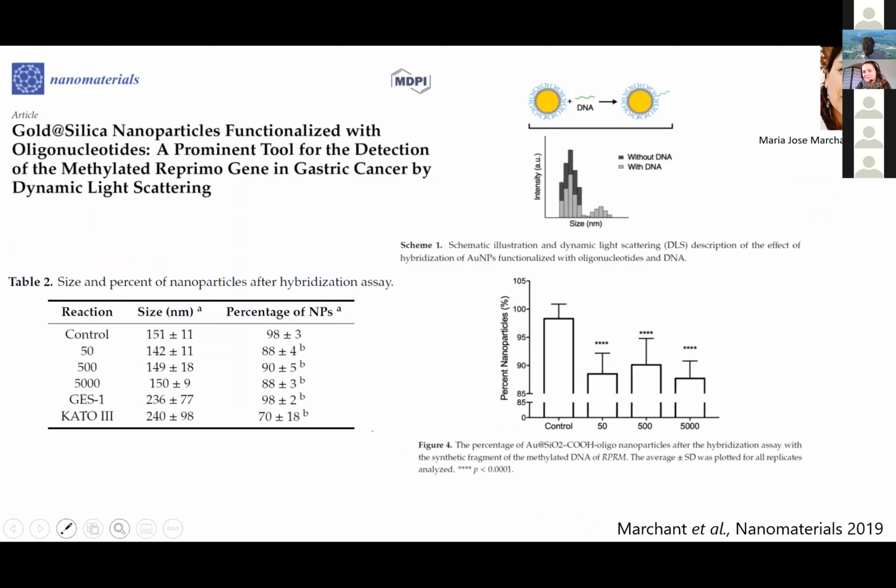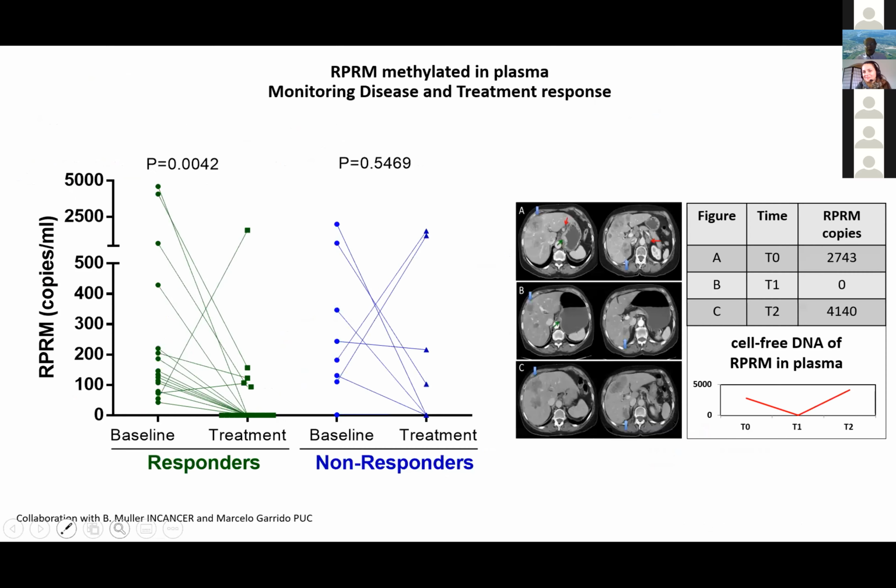And after that, we've been developing ultra-sensitive markers using nanoparticles, as we see here, and at least with this, we increase sensitivity enormously, so we can see very early lesions. And we have also explored the possibility of monitoring disease and treatment response. In responders, there is a decrease in the RPRM. This is a patient with 2,700 copies, drops to zero, and here you can see the MRI, and then it goes up to 4,000 copies. And there you can see the lesion.